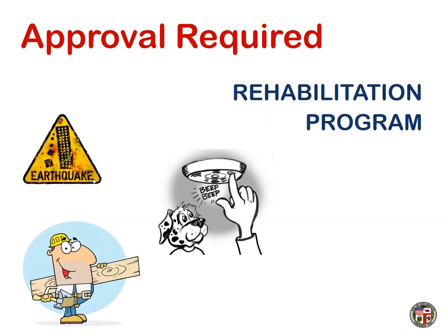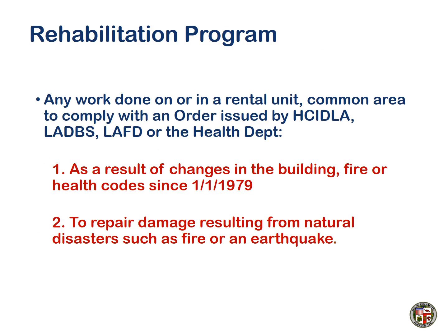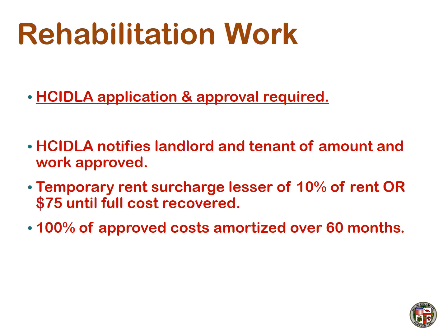The rehabilitation program also requires approval before increasing rent. The rehabilitation program consists of any work done in a unit or common area to comply with an order issued by HCIDLA, the LA Department of Building and Safety, the Fire Department, or the Health Department. The rehabilitation work could occur as a result of changes in the building, fire, or health codes since 1979, or to repair damages resulting from natural disasters, things like fire or an earthquake.